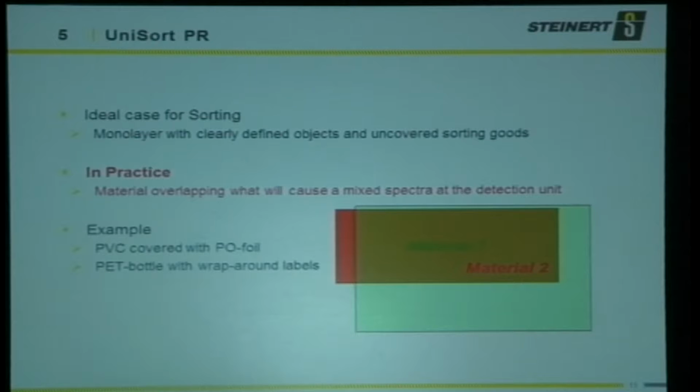You have overlapping materials, you have copolymer materials, where you have a label of a different material on a bottle, or two plastics bonded together, two different polymers bonded together. Because of hyperspectral imaging, because we're gathering much more data about each object as it travels down the belt, we can identify the base material, not just what's on top. So that allows you to make a much more accurate decision about what you want to eject. It gives you a much cleaner product stream, gives you a higher value, and puts more money in your pocket.